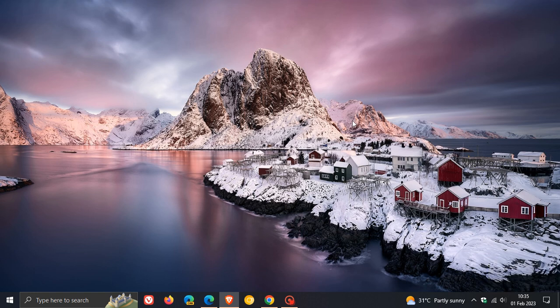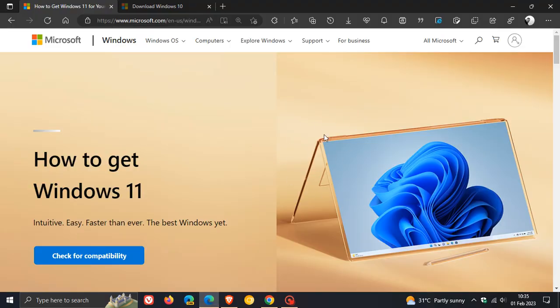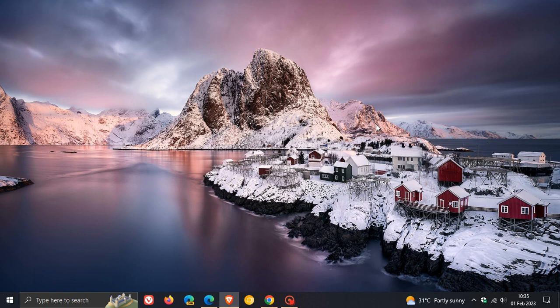So it is official now that Microsoft is no longer offering Windows 10 product keys and downloads for sale from their website. So if you are trying to access the pages for Windows 10 licenses, it will no longer be possible. And if you are visiting the Windows 10 Home and Pro product pages, you will now be redirected to the Windows 11 product page on their website, as we can see, and that will show you how to get Windows 11.